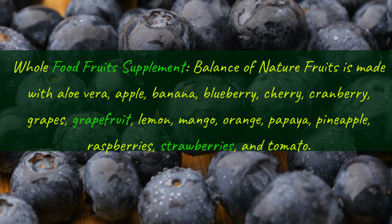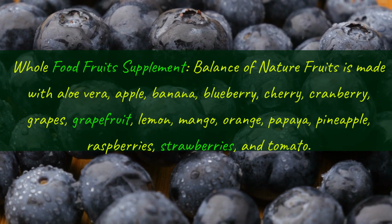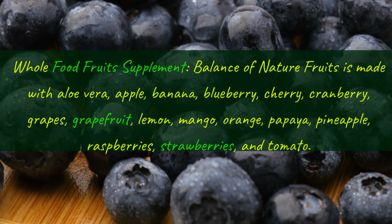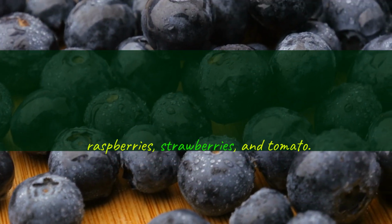Whole food fruit supplement. Balance of Nature fruits is made with aloe vera, apple, banana, blueberry, cherry, cranberry, grapes, grapefruit, lemon, mango, orange, papaya, pineapple, raspberries, strawberries, and tomato.